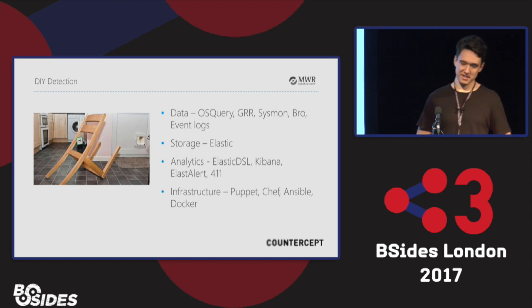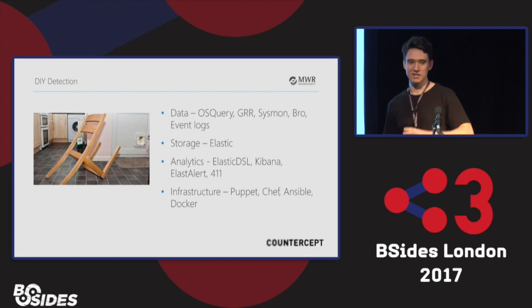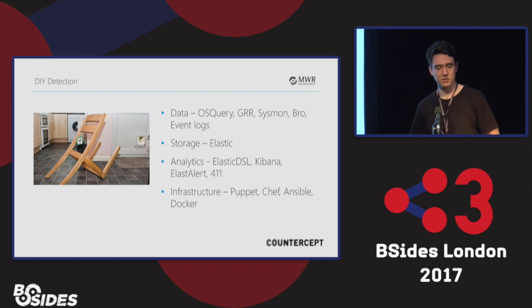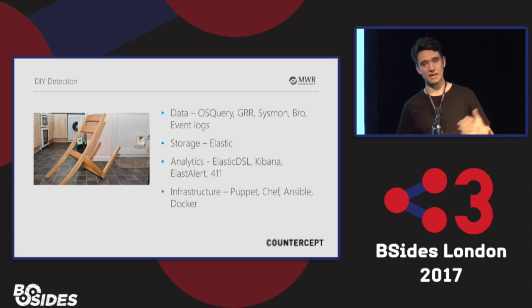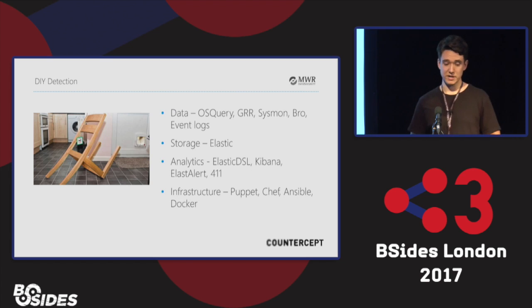So how do you actually do detection yourselves? Obviously, a lot of the stuff I've talked about today is kind of enterprise level, thousands of endpoints, paid for products and stuff. You may be wondering, how do you actually do this if you wanted to go home tonight and play with this stuff? There's some open source stuff that's free to use: OSQuery, GRR, as well as Sysmon. Really love these technologies. Anyone can use them. They're free to deploy. And you can just chuck all that data into Elastic. Again, it's a very scalable technology. It's efficient, easy to use, and it's free.